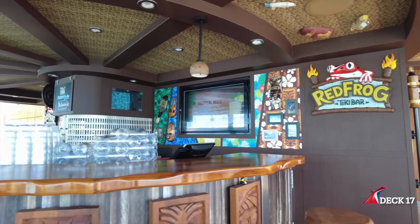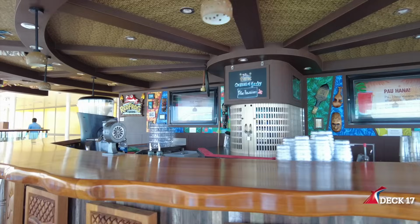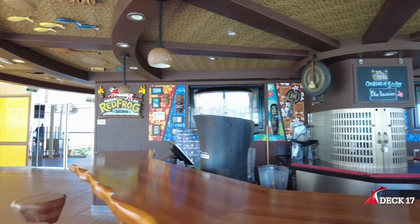The newly designed Red Frog Tiki Bar aboard the XL class ships now has 2 stories. Be sure to stop past either deck for a refreshing rum cocktail.